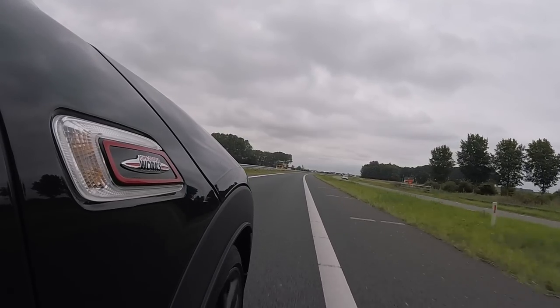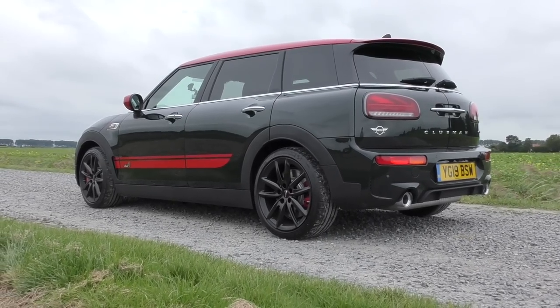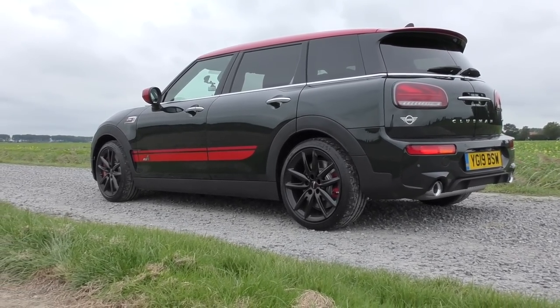See, 0-60 test: 4.9 seconds. It's quick, isn't it? Now that's 1.4 seconds faster than the old Clubman JCW. But that in itself is so impressive, for Mini to take 1.4 seconds off the Clubman. At 4.9, we're talking serious cars that do 4.9 to 60.